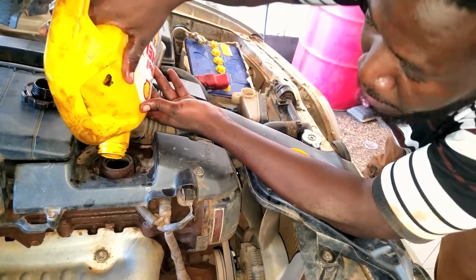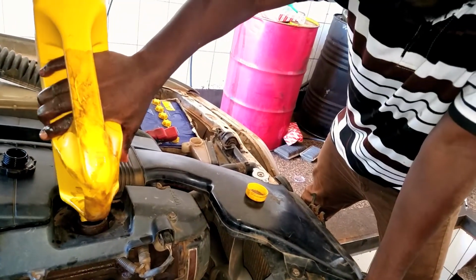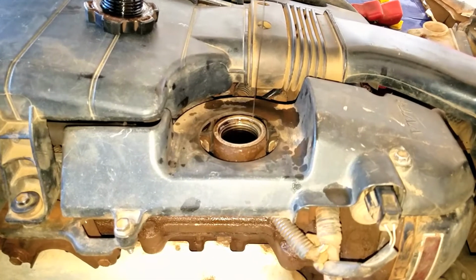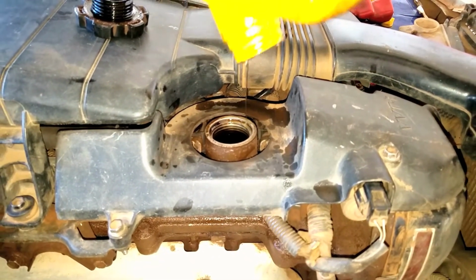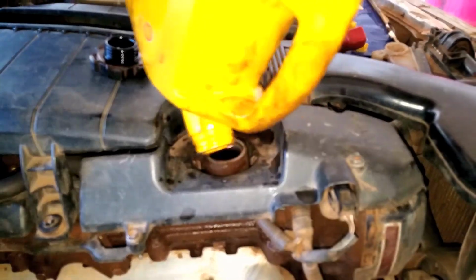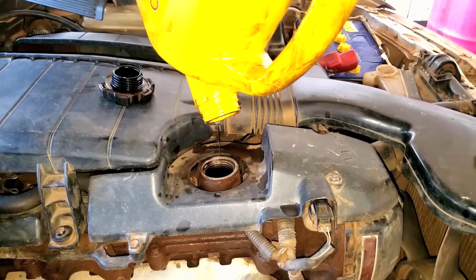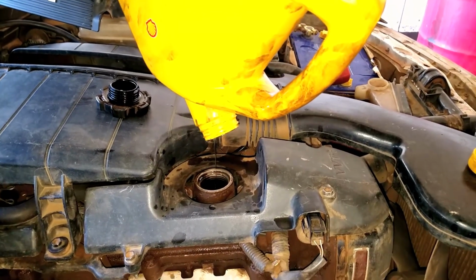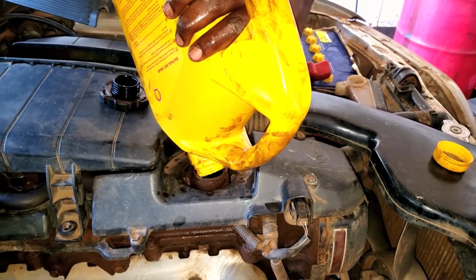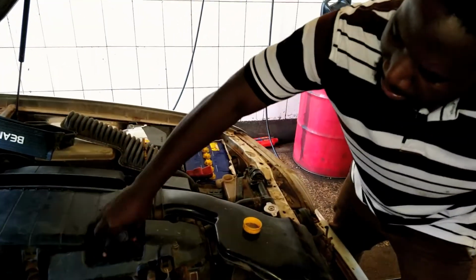Make sure that you put everything, because if they say a jerry can is 4 liters, it's definitely 4 liters. And if your car takes 4 liters of oil, it definitely takes 4 liters of oil. So basically that's what we need to do, and then you replace the cap.